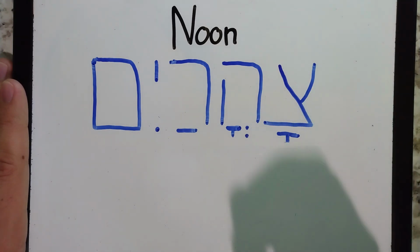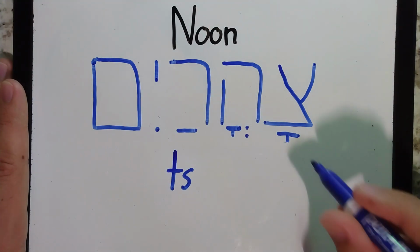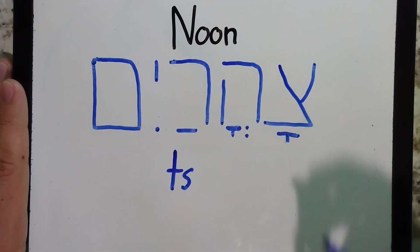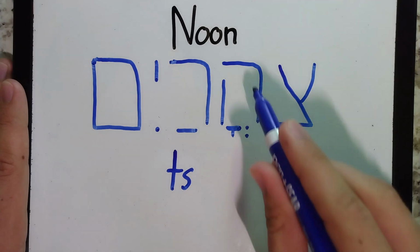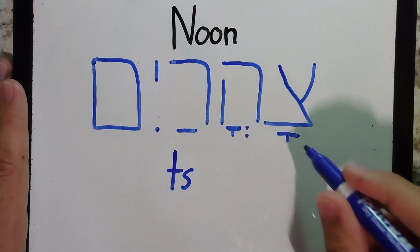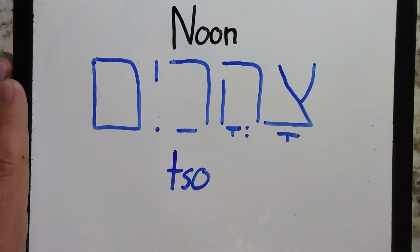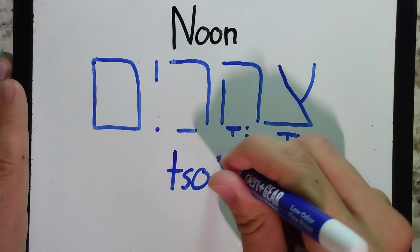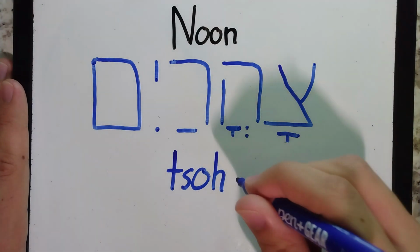This word starts with a letter tsadi, which makes the ts sound, and under the tsadi is a qamatz. Now, since this syllable is only one letter, we would expect this qamatz to make the a sound, but the vowel under the next letter is a qamatz-sh'va, and when that happens, the qamatz under this first letter makes the o sound. Then we have a letter he, which says h, and then we have a qamatz-sh'va, which makes a shortened o sound.